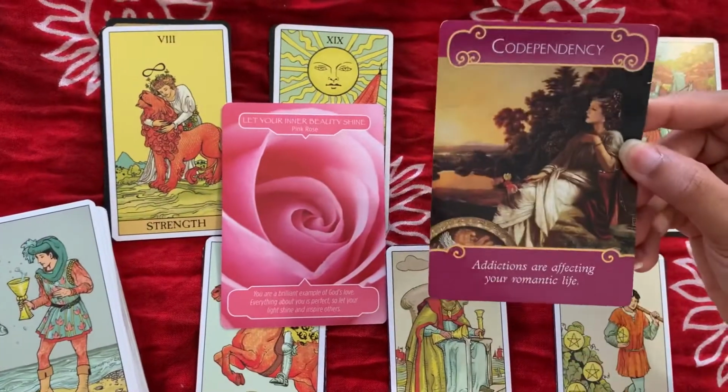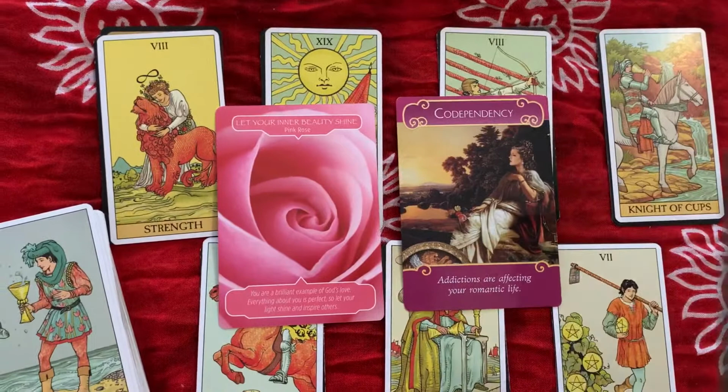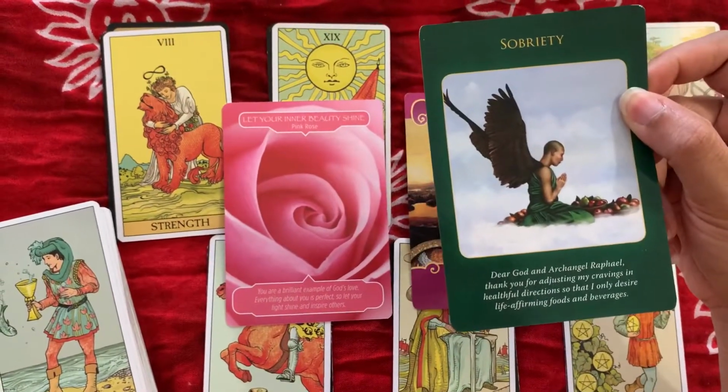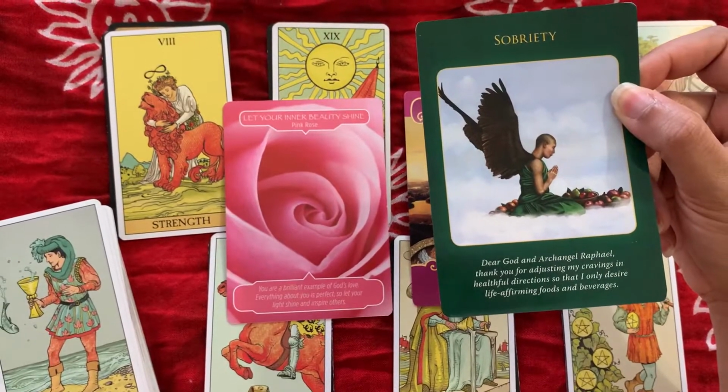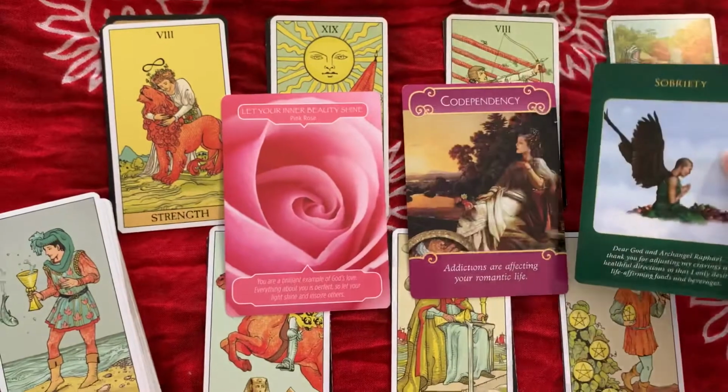Now, from the romance angels, we're getting codependency. Addictions are affecting your romantic life. From Archangel Raphael, you're getting sobriety. And the prayer goes, Dear God and Archangel Raphael, thank you for adjusting my cravings and healthful directions so that I only desire the life-affirming foods and beverages.